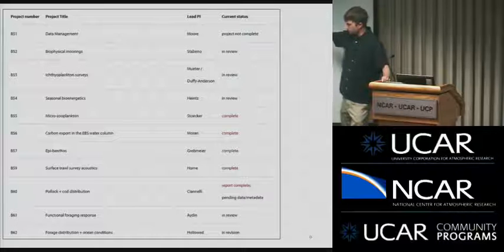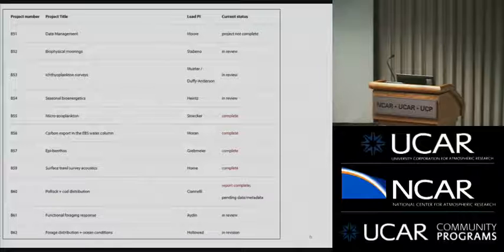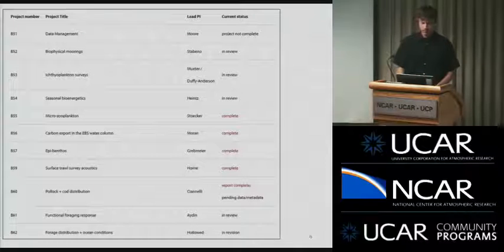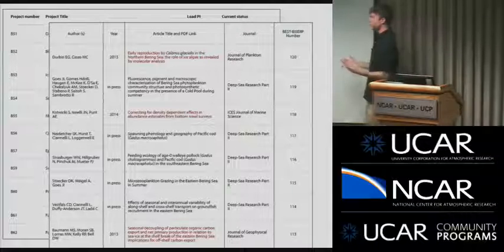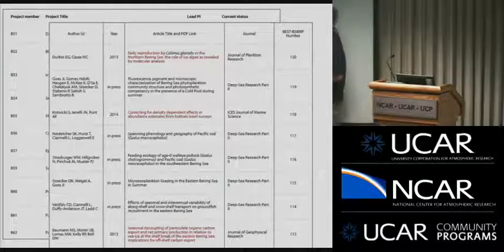So there are quite a few different components to the projects, some around plankton, some around biophysical, et cetera, lots of different PIs. So this is a list of projects, and this is on the Bering Sea Project website outside of EOL. Also on that website, you can find a list of publications, and so you've got authors and titles and journals and so on.